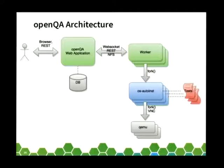And the reason we pick QEMU rather than a particular libvirt or other configuration is this means we have tons of flexibility to do fancy stuff like add random devices, remove random devices, and test weird and wonderful stuff. All we have to do is teach os-autoinst what we're interested in testing.